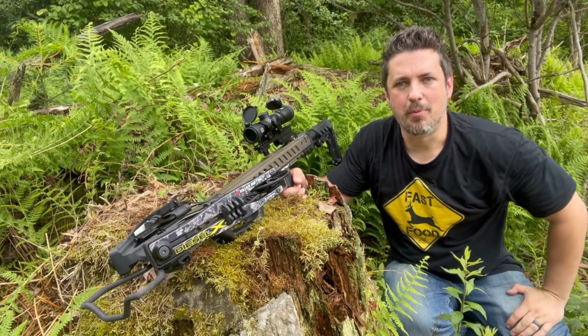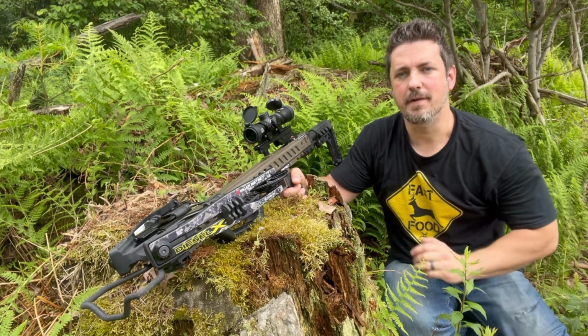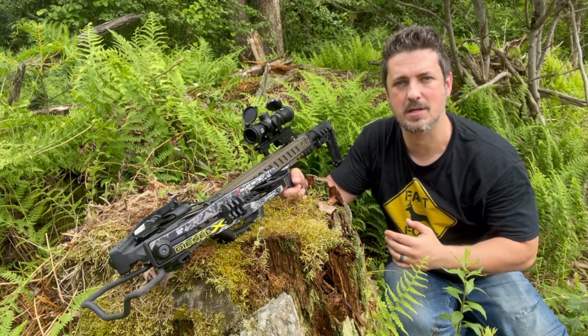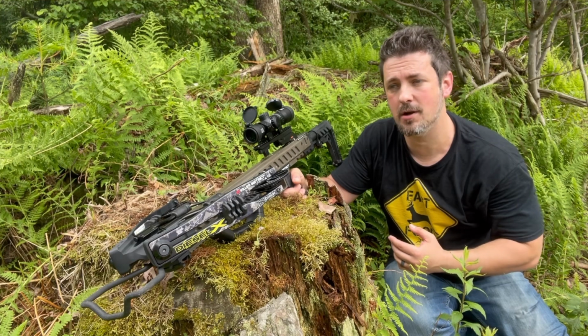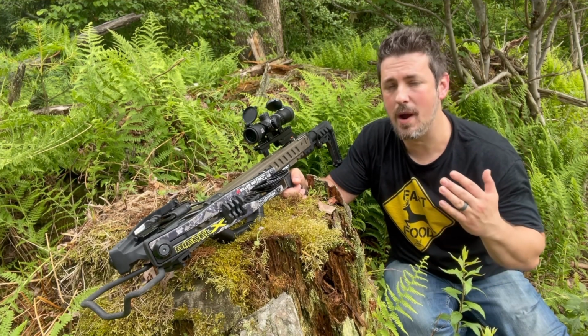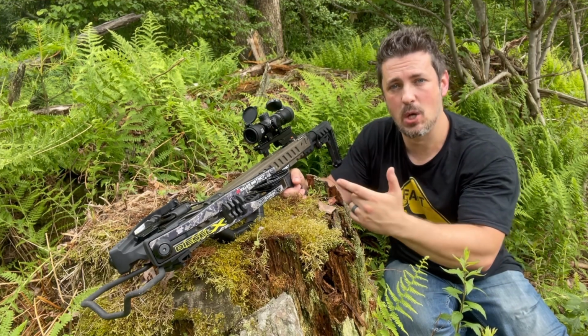Well, there it is, guys, the brand new Diesel X from Killer Instinct, and this thing is fun to shoot, very minimal recoil on here, which is surprising given that 405 feet per second power. You got a nice, crisp, clean 3.5 pound trigger on here, accurate downrange, and this thing is narrow. Like I said, I don't know where you're gonna find another crossbow that's this narrow with this much power at this low of a price.